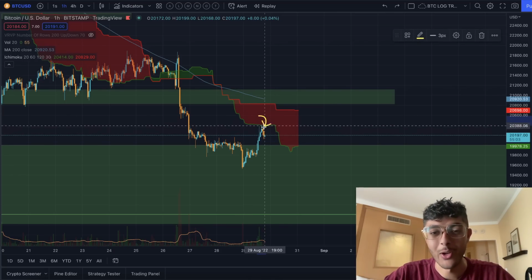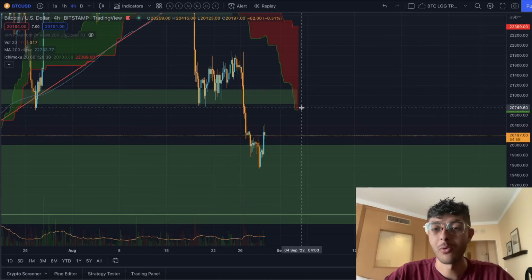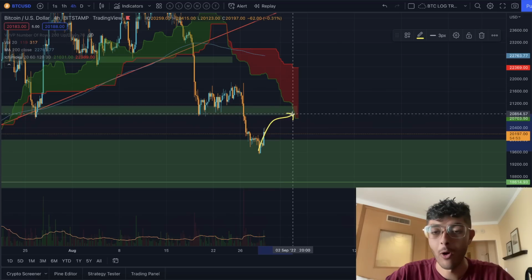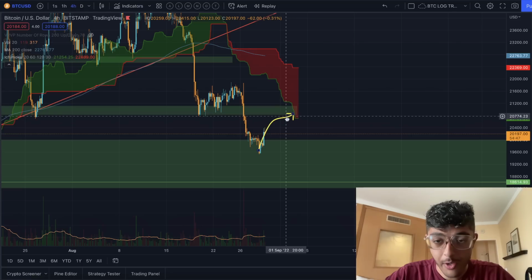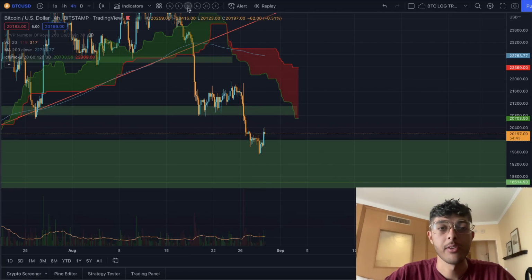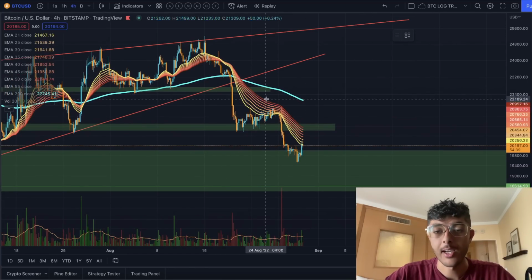Look at this. We've already gotten that 1 hour rejection off the Ichimoku cloud. On the 4 hour time frame, the resistance now stretches down to about 20.7, lines up with my green box very well, and this will begin offering resistance to us in about 3 days, September 2nd, something like that. So there is a little bit of time on this kind of time frame, but not if we look at momentum. If you look at the EMA ribbon right here, we've had a textbook rejection.